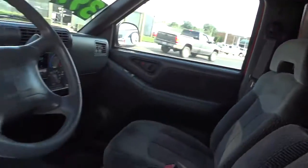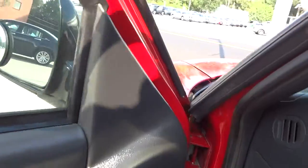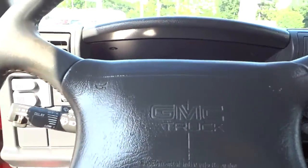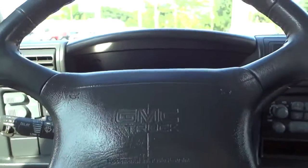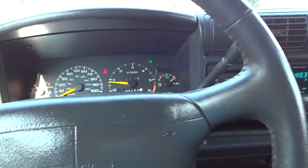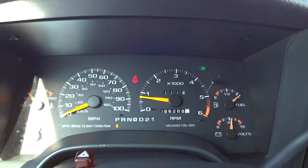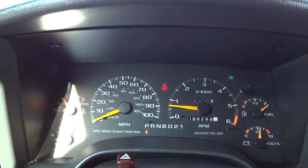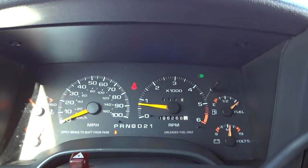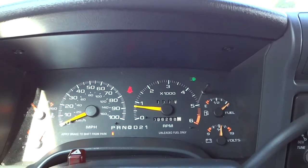So that looks like... Alright. I had to shut the door because the buzzing sounds drive me nuts. You see, here's your gauges here. Got 96,268 miles on it.